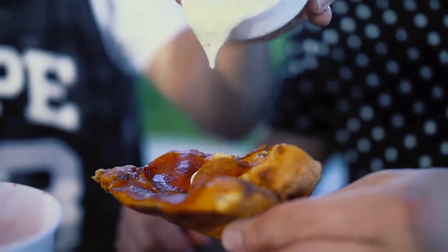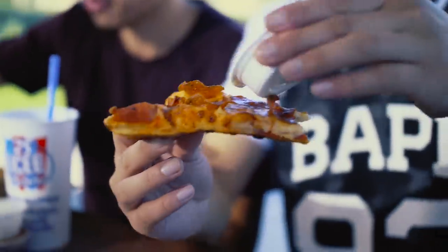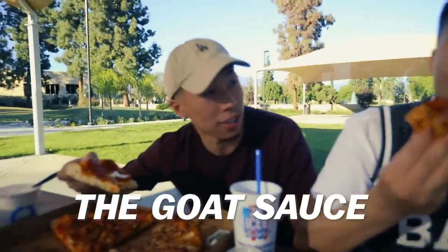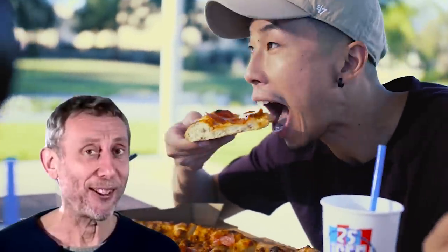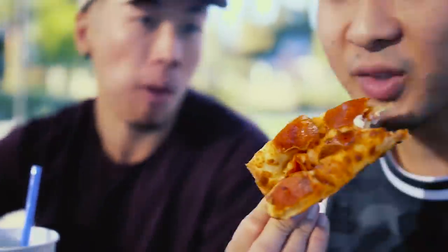So this is sauce that you can buy at Sam's Club. It's sitting on the rack right next to the register. I think in California, in particular, on the West Coast, everybody loves ranch on pizza. In New York, they call this the California ketchup. I call this the goat sauce. I put it on everything. Nice. See that? I got a little sauce squeezing out the side. I like that. So far, so good, man.